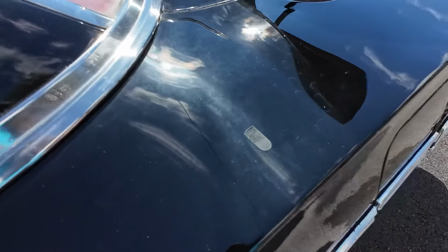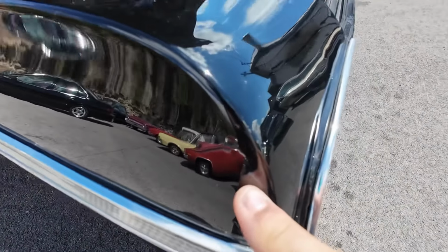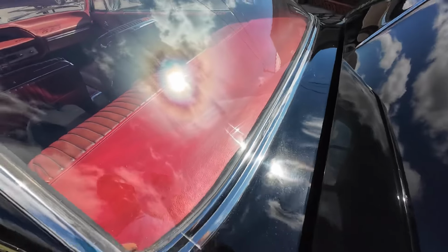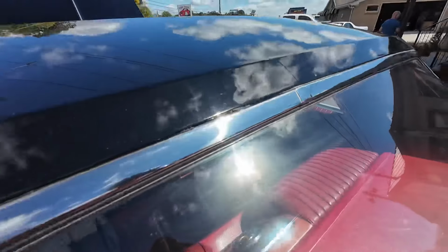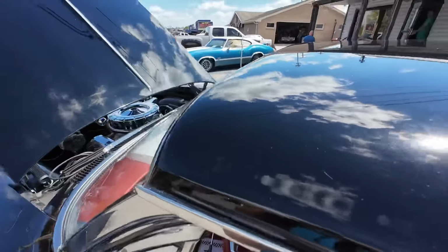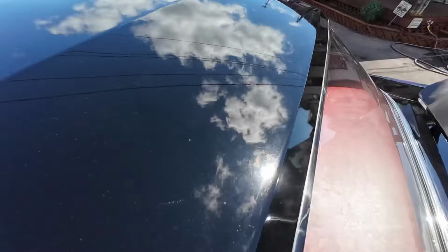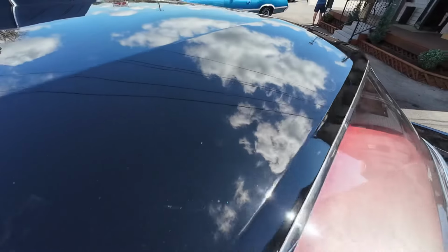That'll come right off. Water dried up on the paint. Dimples in the back. Back window's pretty clean on this one. You got some chips up top. It's like a slight ding here. Pretty small.